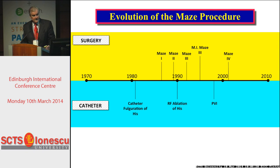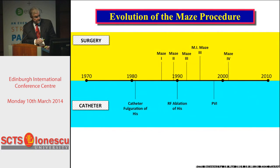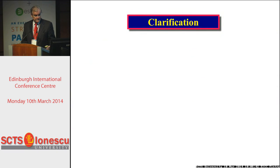However, when we had used the classification, that is the designation of previous Roman numerals, it had always been because the lesion pattern had significantly changed. The lesion pattern was not significantly changed with the Maze 4, but the conduct of the operation and certainly the speed of the operation was. So it probably deserved another designation.